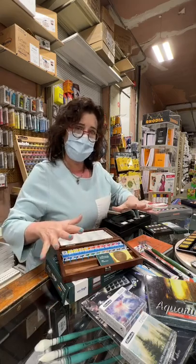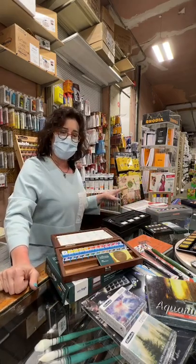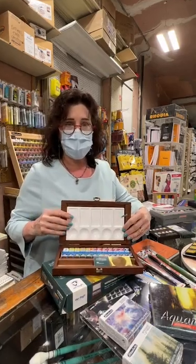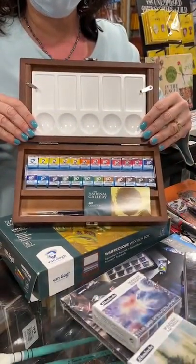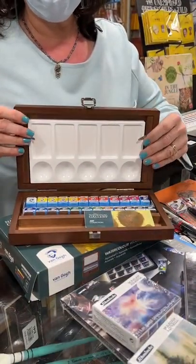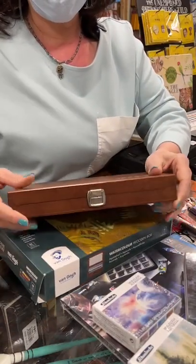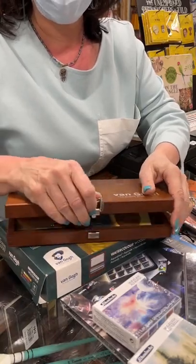We'll start over here, and I've tried to set them up in sort of an arrangement to give you an idea. Of course, a wood box is always a beautiful idea. This is a great set from Van Gogh. This is Royal Talens, and it is a really, really lovely set. As I say, it is a wood box, which is not common for a lot of our watercolor sets.